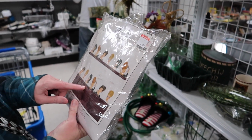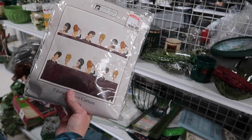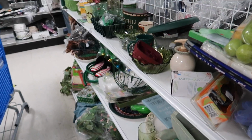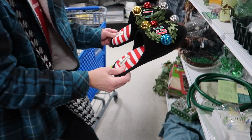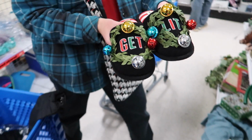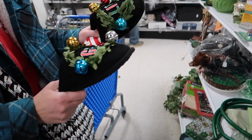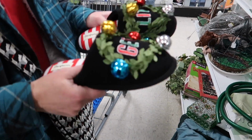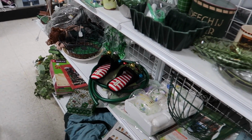And Dagny found a really cool shower curtain. I've got birds on my shower curtain. I don't really need any new shower curtains. And there are some fantastic slippers. Get lit. For real. I kind of wish I had a pair. We checked and they were not in a size that either of us could wear. So unfortunately, we did leave them. But I would not mind wearing those slippers all around my house.